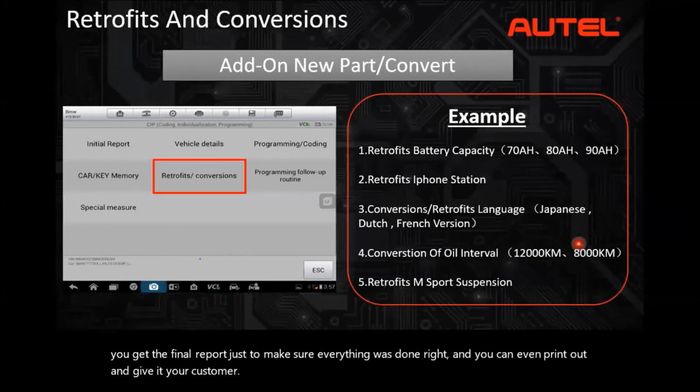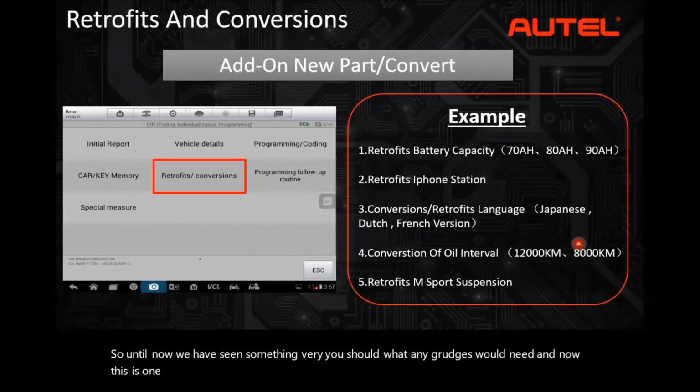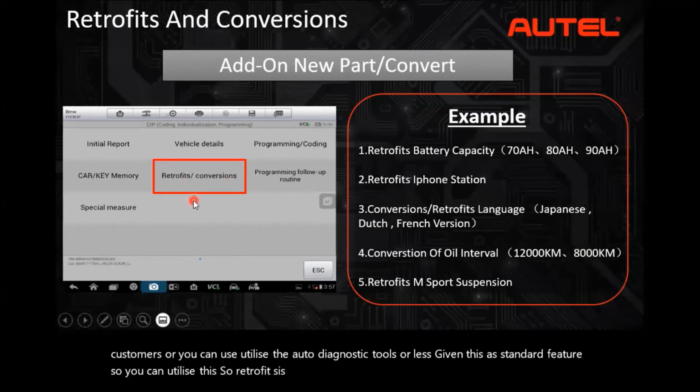So until now, we have seen something very usual that any garage would need. And now this is one step higher. This is something special you could offer your customers, or you could utilize the Autel diagnostic tool. Autel has given this as a standard feature, so you can utilize this. Retrofits is another option from the main menu.